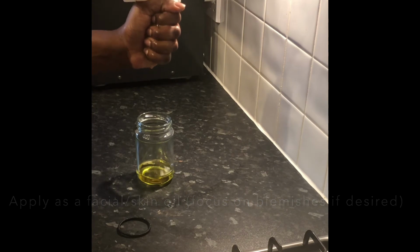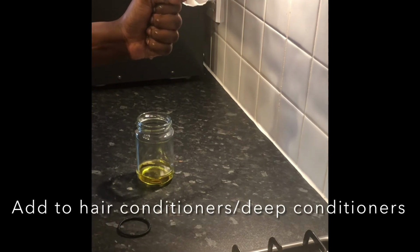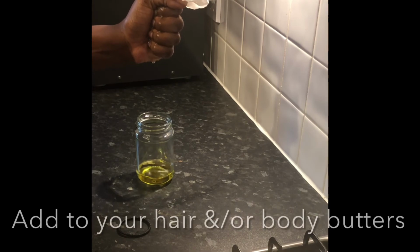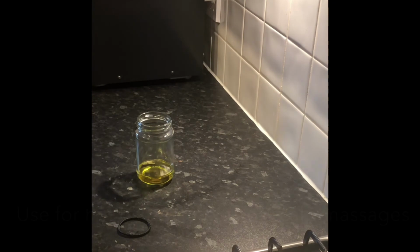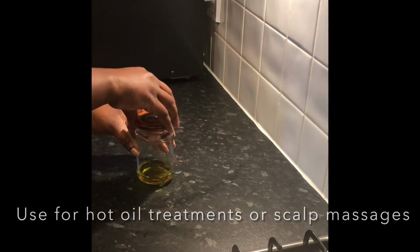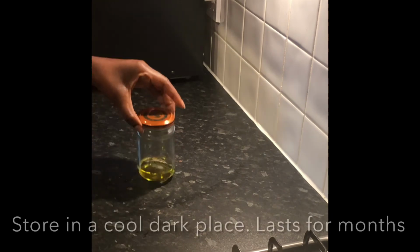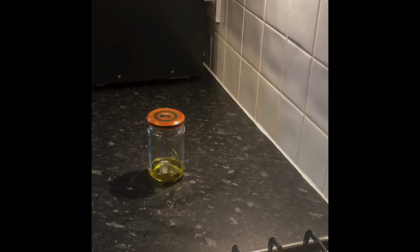The other way to use it is to add it to your conditioners or deep conditioners, or you can actually add it to your hair or body butters, and you'll get the benefits that way. The other way to use it is to use it for scalp massages, and that will help to stimulate hair growth. Because we use dry flowers, this will last for months. You don't need to keep it in the fridge or anything, just store it in a cool, dark place.